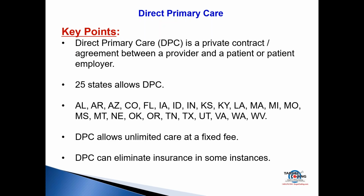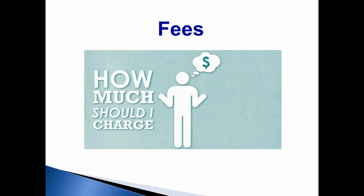And this eliminates insurance. There are instances where patients will come in with insurance with huge deductibles or very high copays. They may want to opt out of that and have them join your direct primary care services. So we're going to get a little deeper into direct primary care in a few minutes, but let me talk a little bit about fees.